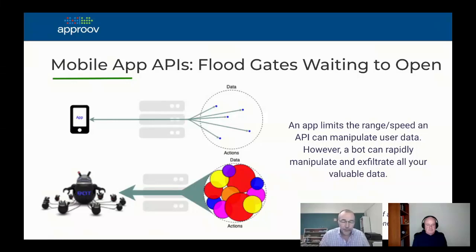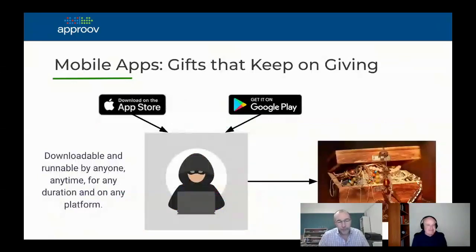The second thing I want to talk about is on the next slide, which is about what happens when you deploy your apps. You, generally speaking, deploy them through the two major app stores, and it's an odd situation because you're actually providing that code and anyone can download it. They don't have to identify themselves, and they can spend as much time as they want digging around in that code. And it turns out that the app code itself becomes a real treasure trove of interesting stuff that the bad guys can play with.